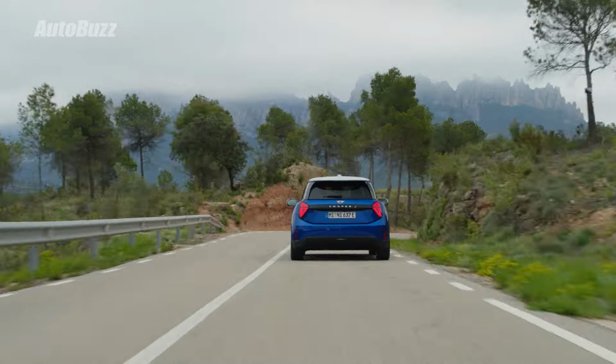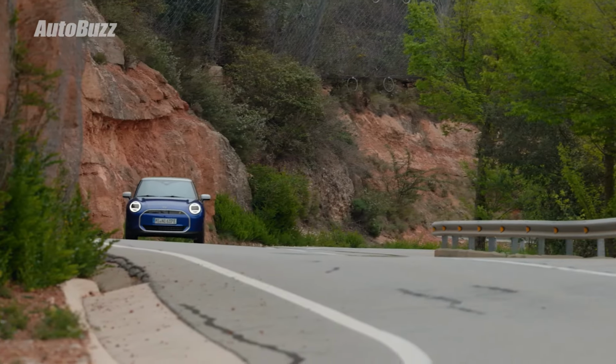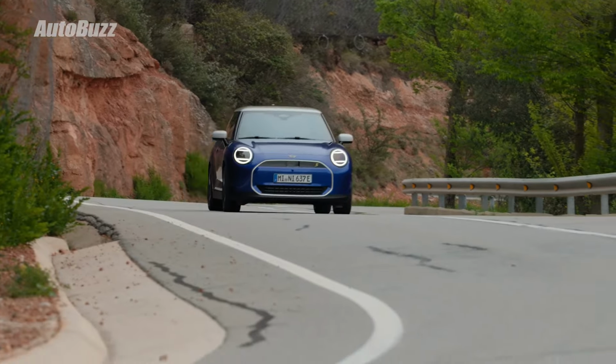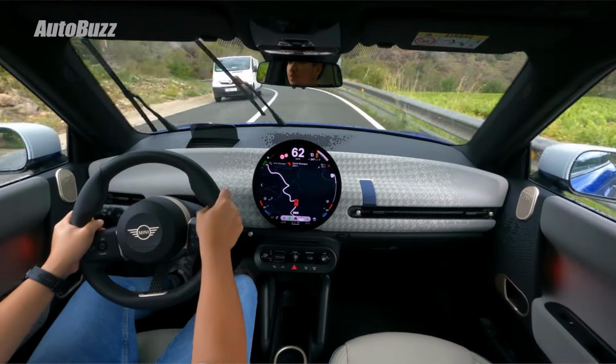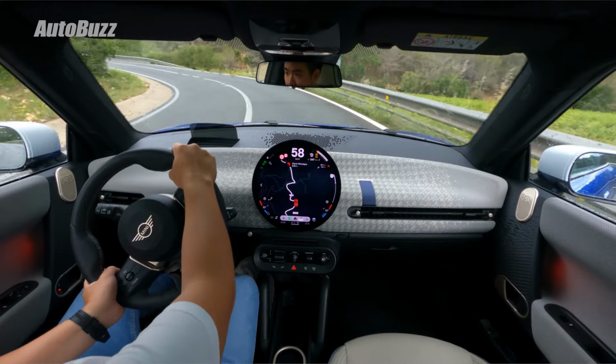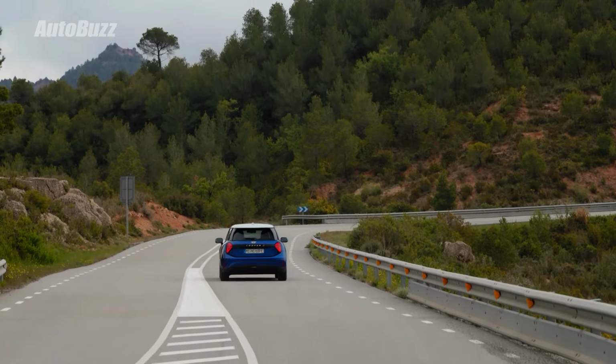And as an electric car, you still get the instant torque and acceleration to make it feel a lot more nippy than it really is. But when you're driving a Mini, it's more than just the power. It's about their signature go-kart handling feel, and the good news is, this new one here definitely lives up to its nameplate.